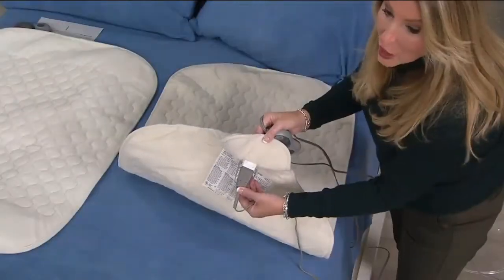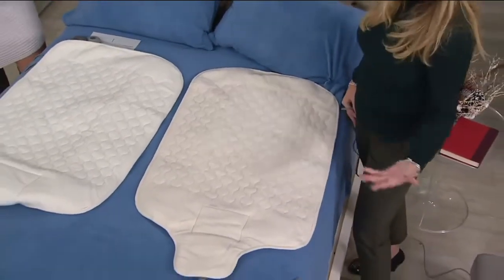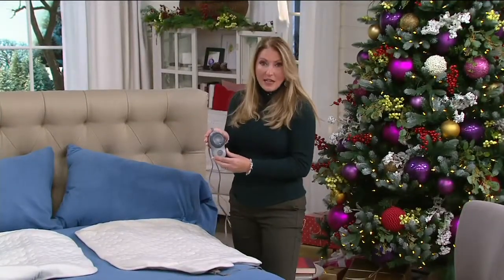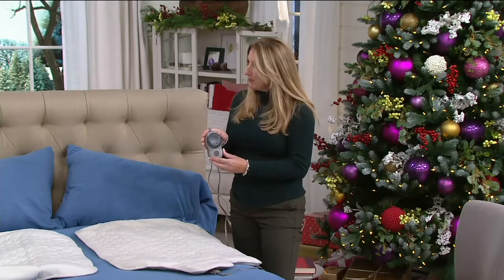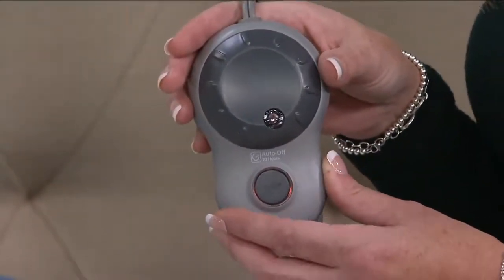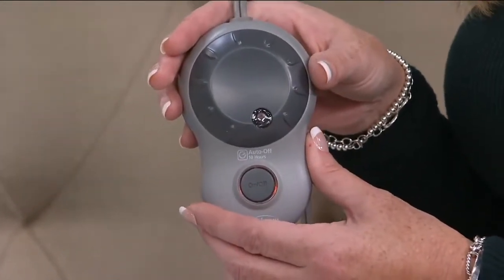I love that. Maybe you're not going to use it on your bed. Maybe you're going to use it on your sofa. Maybe you're going to use it on your lazy boy. You have 10 heat settings. Maybe you're going to use it under the pet bed. I know how many of you love your pets and they're freezing and they're aging, like my poor little Gordy who's ancient. Oh my goodness. It was under the pet bed.